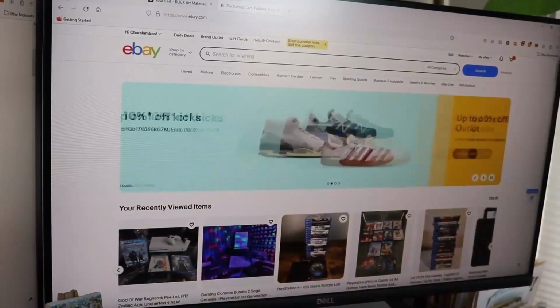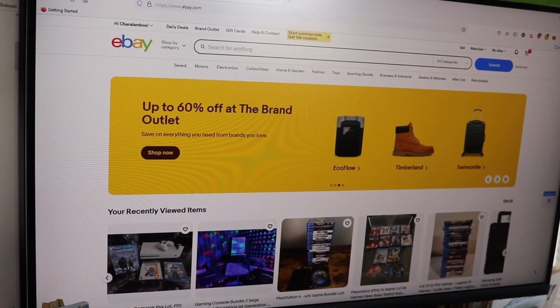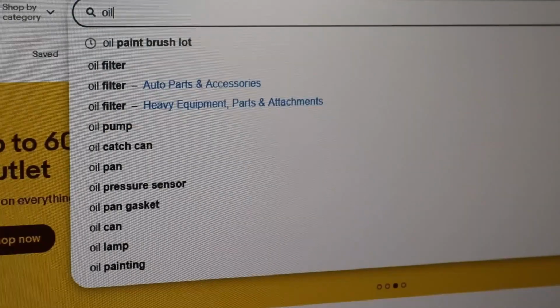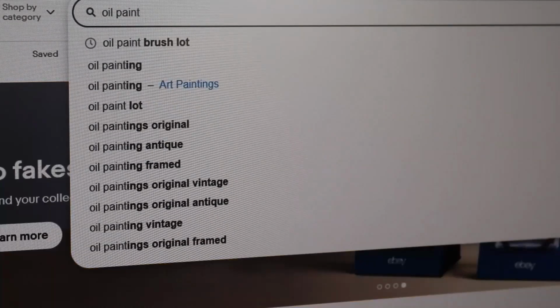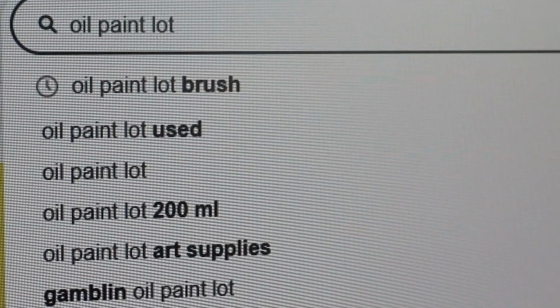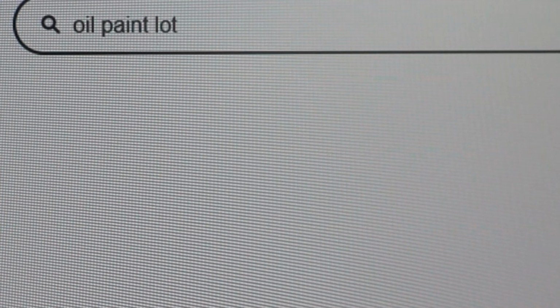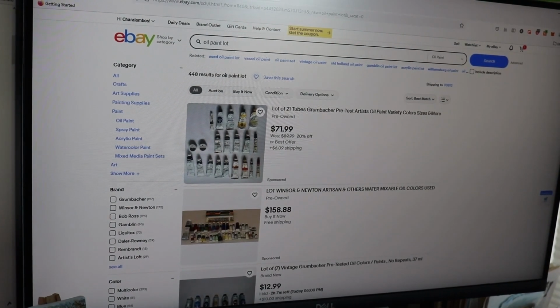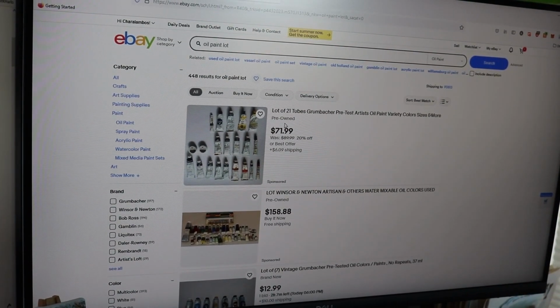Let's start by going to ebay.com. And for the demo, I will be shopping for some oil paint today. When I try to search for the paint, I try to be very vague. The more vague, the more results you will get. And I like to use also the keyword lot. That is why I typed oil paint lot. Now let's see the search results that were generated.